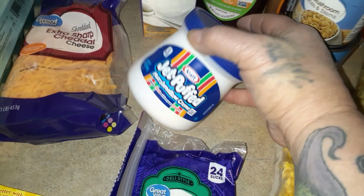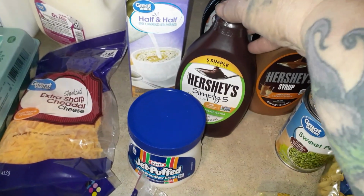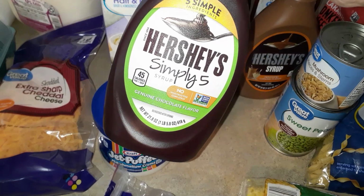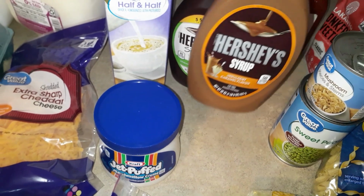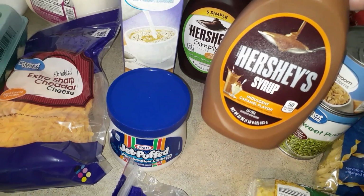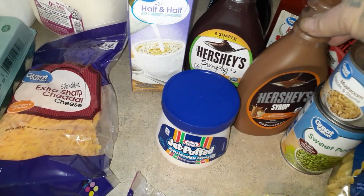Well, I want to kind of mix it up with some flavors, so I got some of this, and then these were 2 substitutions. I ordered regular Hershey's, and they didn't have it, so I got this Simply 5, which is just regular ingredients. There's nothing weird in it. And then I wanted the Sunday caramel syrup, but they didn't have it, so I allowed this as a substitution. But I got those 3 things to drizzle on the cake to give it little different flavors.